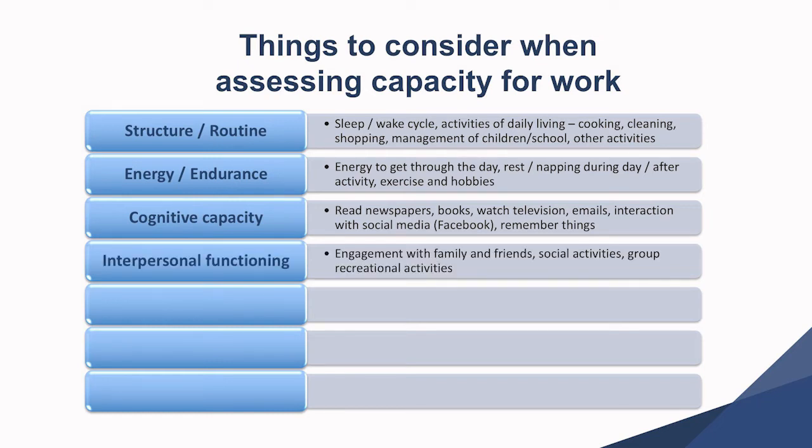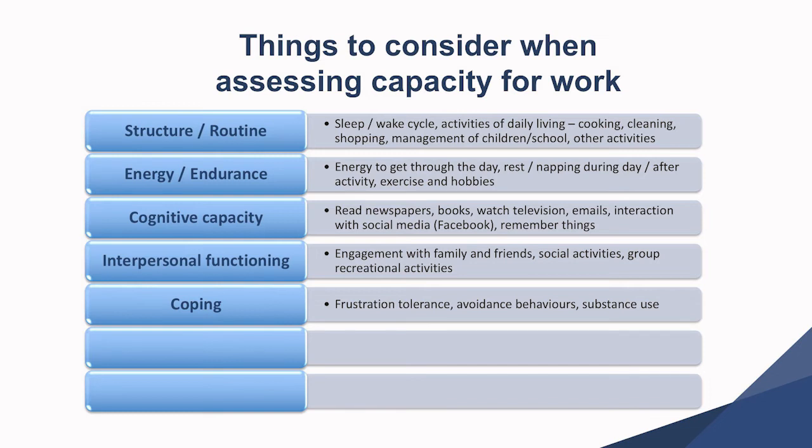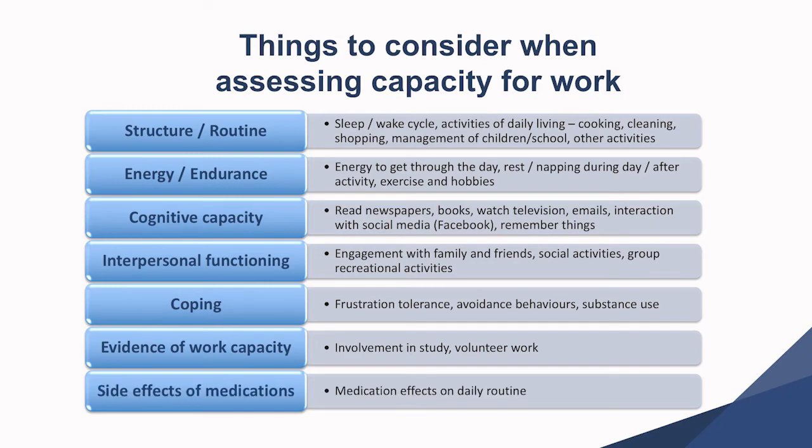I look at their interpersonal skills. One way to look at this is to evaluate whether they're engaging with friends or family or whether they're retreating off to their room. I think about their coping mechanisms. Are they going to be able to cope with the simple frustrations of day-to-day work activities? I then look for evidence of work capacity. Oftentimes patients will be engaging in things that are consistent with an ability to work, such as study or volunteer work. I then think about the medications they may be on and whether these are going to impact on work capacity either through sedation or cognitive side effects.